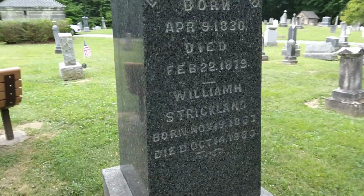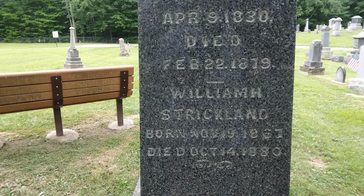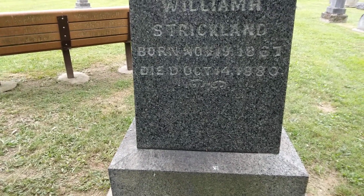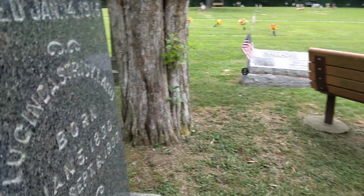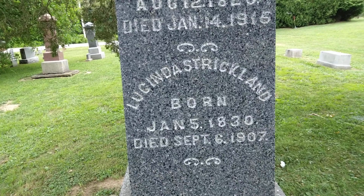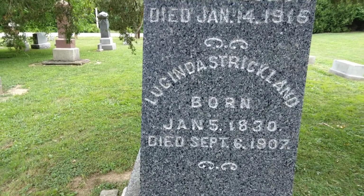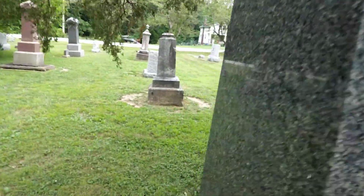Here we have Louisa Strickland. She was born April the 9th, 1830, and died February 22nd, 1879. Then we have William H. Strickland, born November the 19th, 1867, and died October the 14th, 1880. Got to get these numbers down today now. Then we got George Strickland, born August the 12th, 1826, and he died January the 14th, 1916. Then you got LaDonna Strickland, born January the 5th, 1830, and died September the 6th, 1907. On that stone right there, guys.